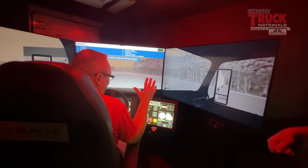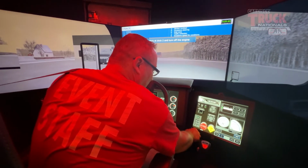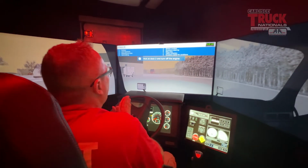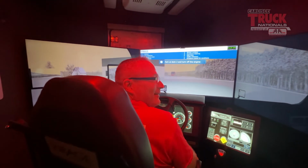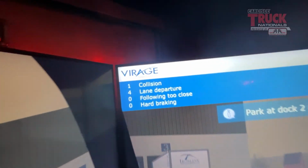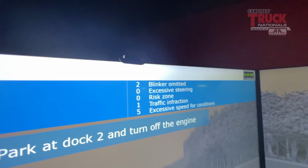Okay, first time ever doing this. I clearly didn't stick the landing. We'll just put it in park. Okay, we put the brakes on. I mean, there's my score. I failed clearly, but I'd say you have promise. All right. Well, I had a couple of simulated traffic violations, and I didn't signal twice.